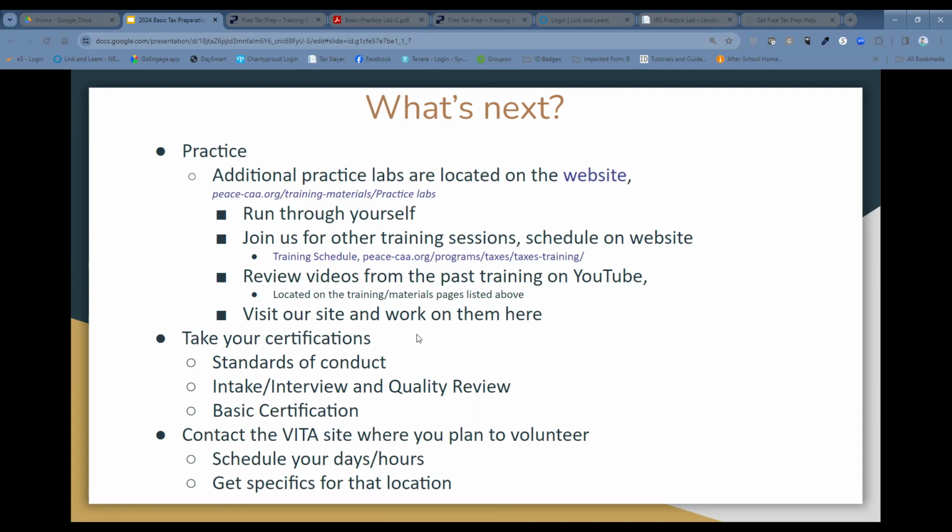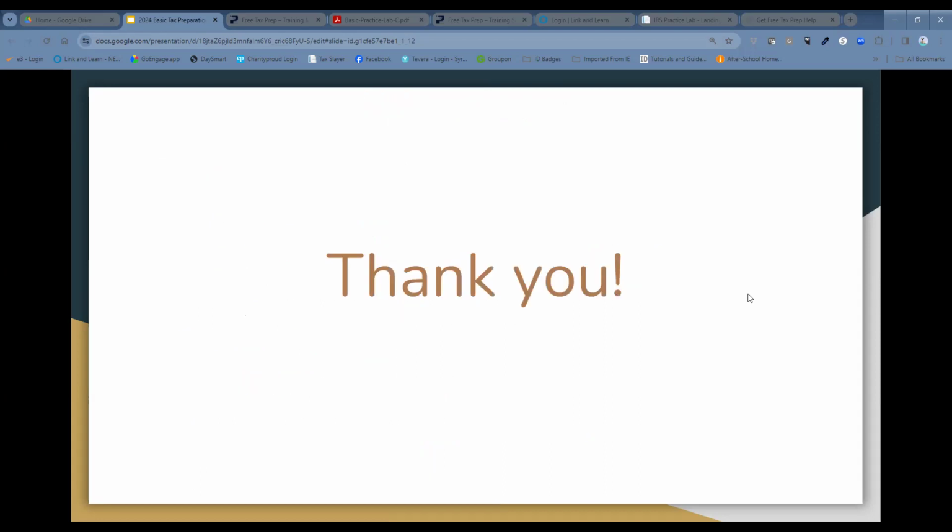So you have to take your certifications, your first two, standards of conduct, intake, interview, and quality review, and then basic certification. Contact a VITA site where you plan to volunteer. You can volunteer at Peace here. You can go to NITA, 1199, or Syracuse University. Those are our big ones here.